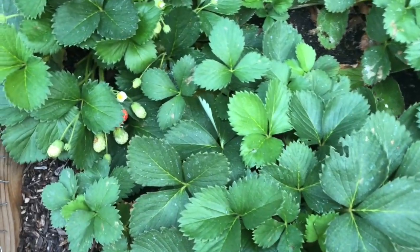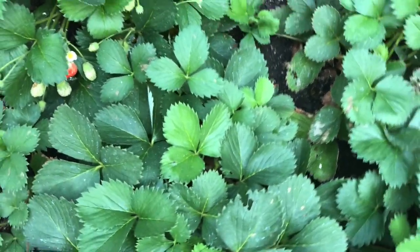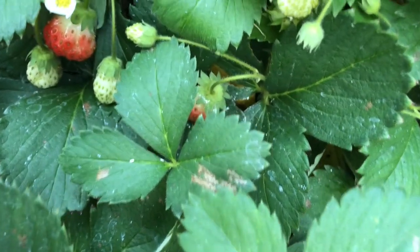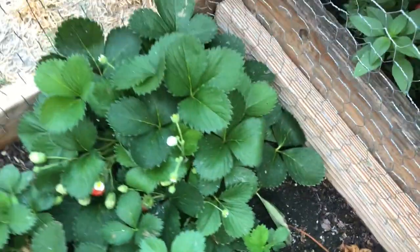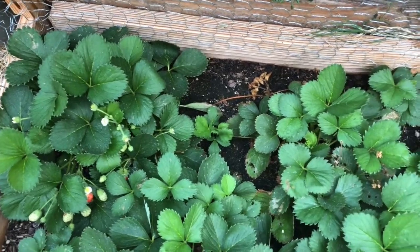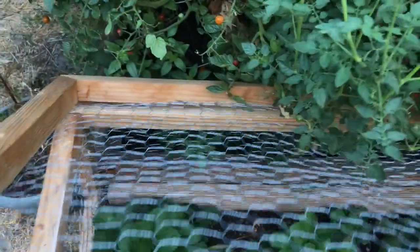We're starting to get bigger berries. I don't know if you can see that, but the berries in here are starting to get an actual full size, which is awesome. And so I'm determined now to keep the slugs out, so we're probably going to get that copper tape this weekend to keep them out. But the strawberries are doing well.